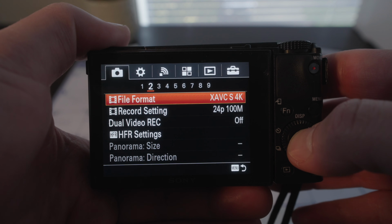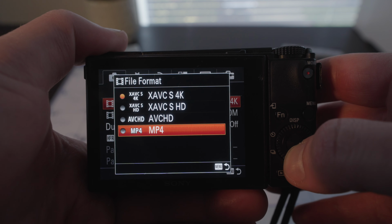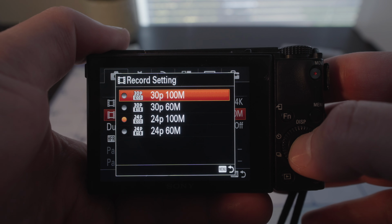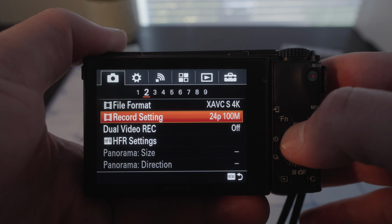This camera is capable of shooting 4K up to 30 frames per second, and you do get better frame rates like 60 and probably 120 on the new one. But again, do you absolutely need that? And for the price difference, can you get away with just 4K 30?